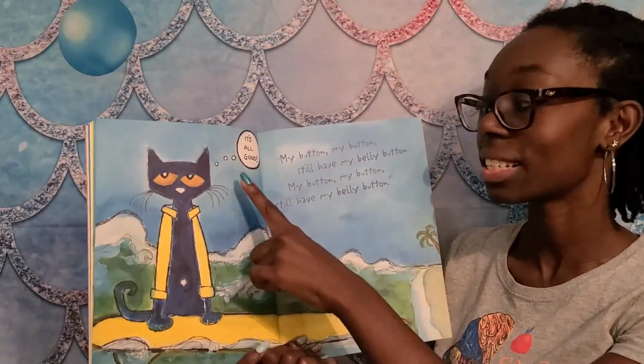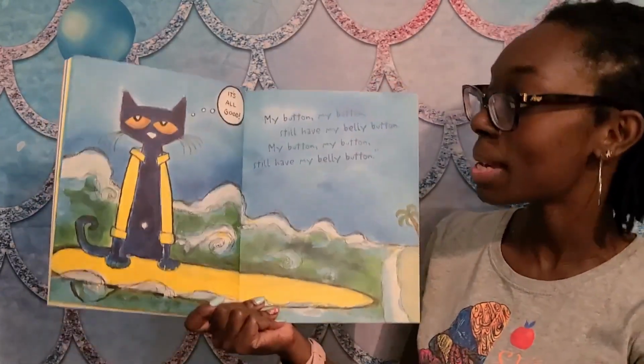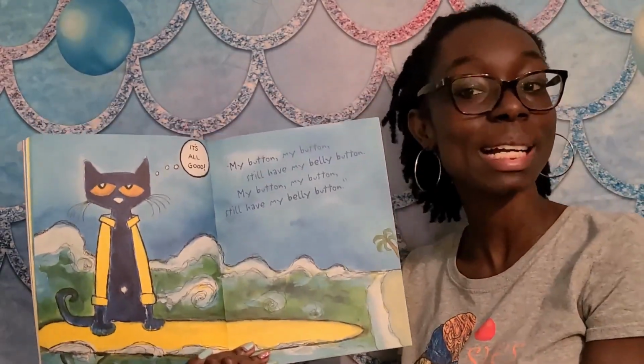It's all good. My button, my button, still have my belly button. My button, my button, still have my belly button.